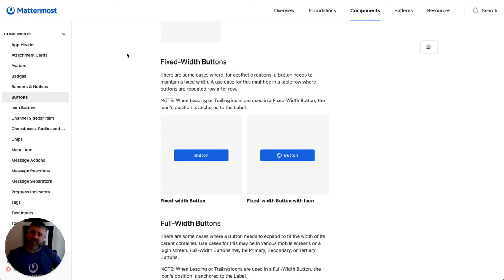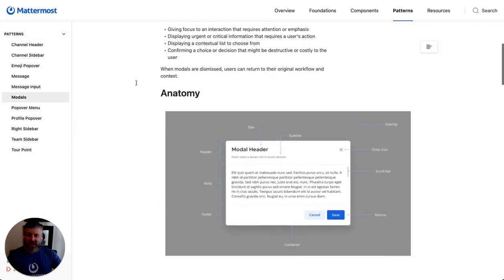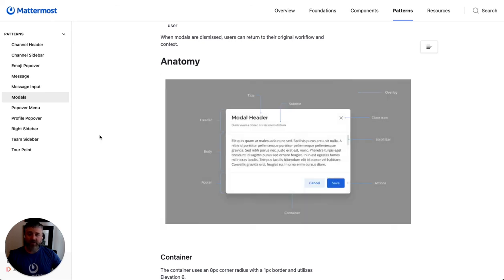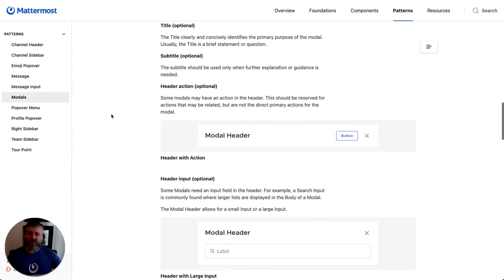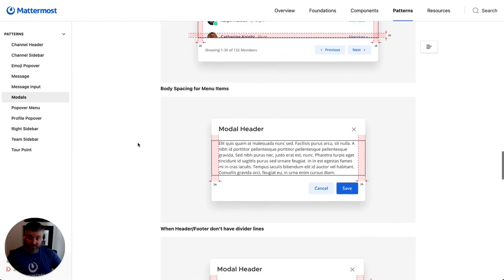The next section that I'd like to cover outside of components are the patterns. The patterns are larger building blocks where you will start to see multiple components come together and start creating interface elements. A great example of that is a modal. We see them all the time. Here's an example of the modal anatomy. You've got the button components nested in there. You have text components, body copy components, and you can see where spacing comes into play and how that's structured inside of a modal, and all of the different options as far as spacing, scrolling positions within a container.